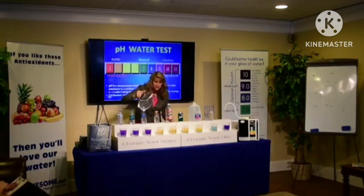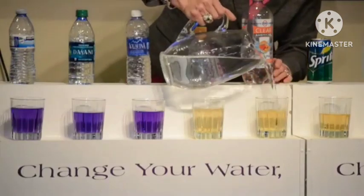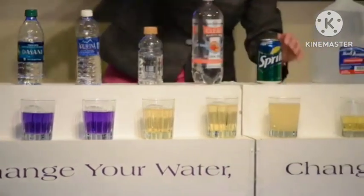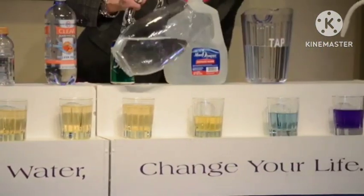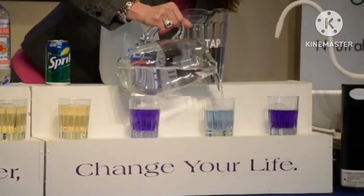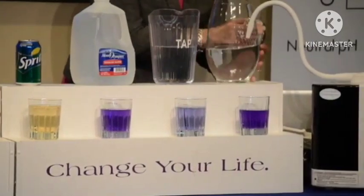We do need to be careful because some things we can't change. I could keep pouring and pouring and could not change these at all. They're so acidic. It's just one of those things you just want to avoid. So drink your Kangen water to help keep you healthy. That one always turns a weird color because of all the chemicals in it.